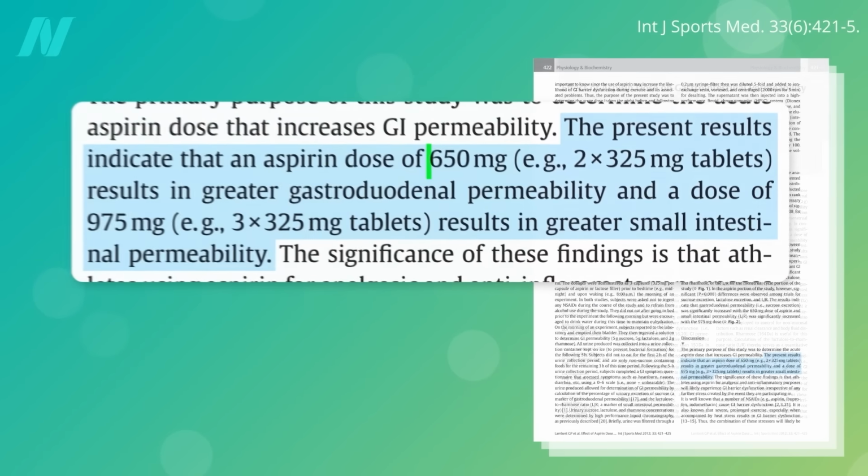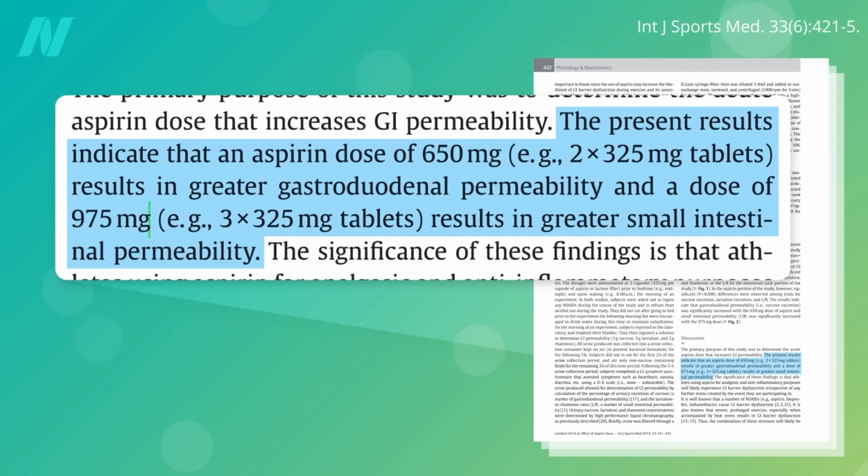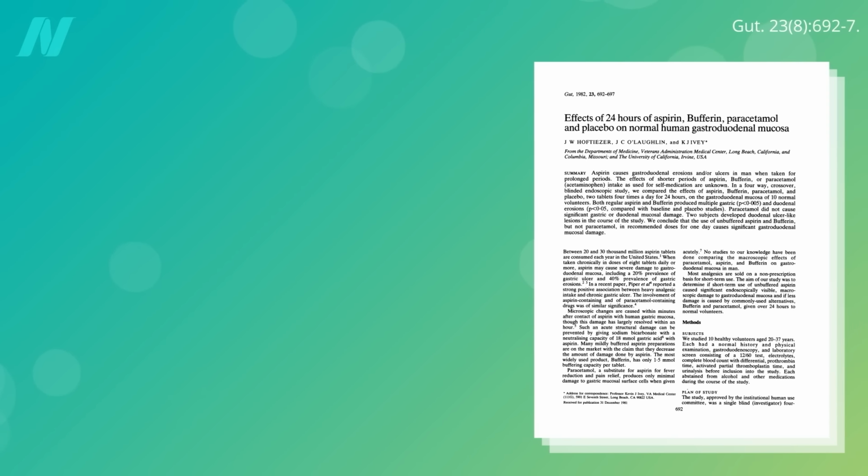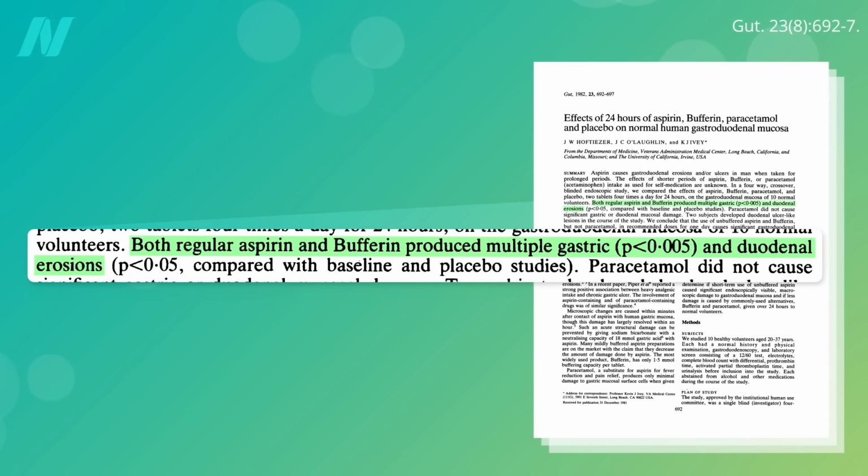Indeed, taking 2 regular aspirin or 2 extra-strength aspirin just once can increase the leakiness of your gut. These results suggest even healthy individuals should be cautious with aspirin use, as it may result in gastrointestinal barrier dysfunction. What about buffered aspirin? It doesn't make any difference.